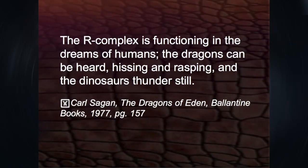No one can make this up here. He goes, this is what he said. He goes, the R complex is functioning in the dreams of humans. The dragons can be heard hissing and rasping, and the dinosaurs thunder still. Listen, he was completely comfortable using the term dragon and dinosaur interchangeably. Okay? Evolutionists have this picture of creationists that they're just wacky and they believe weird stuff. Listen. Atheists believe this. Evolutionists that are studied and researched understand what Sagan is saying here. And he's comfortable using the terms interchangeably.